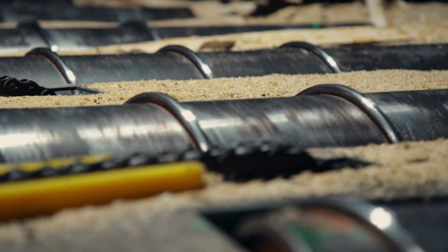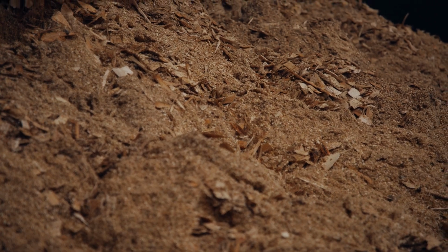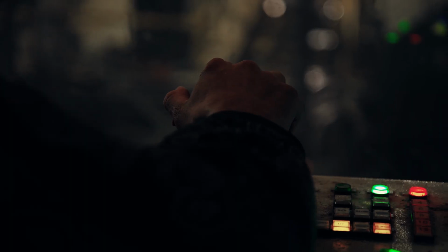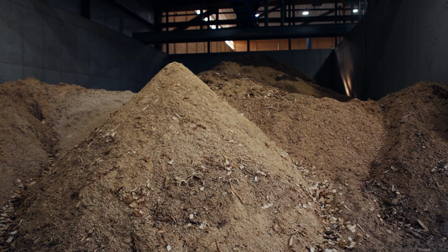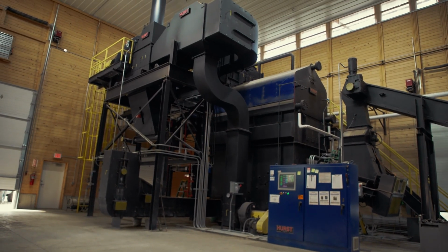So could you talk a little bit more about how you use some of those residues and byproducts that come from taking a round tree and turning it into rectangles as lumber? Yeah, well, we really don't look at any of it as waste. We look at it as another product. All of the fine sawdust in the bark gets burned, and we turn that into steam energy that we utilize as heat to dry the lumber.